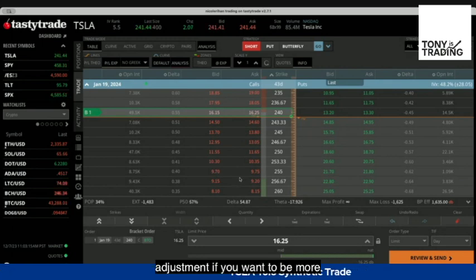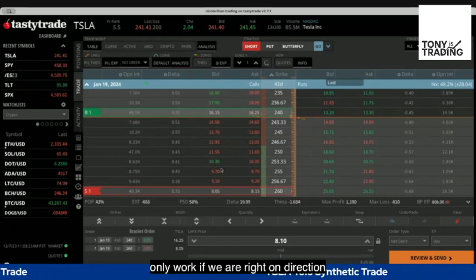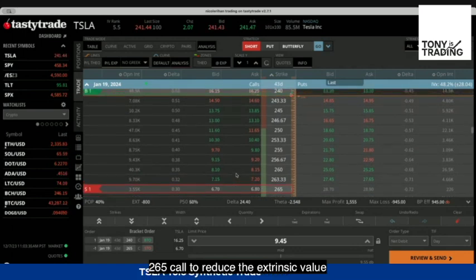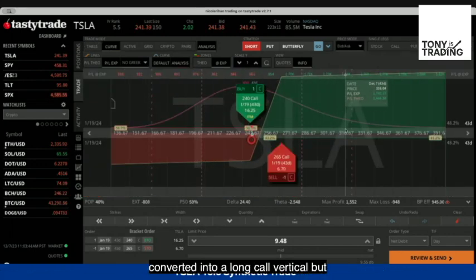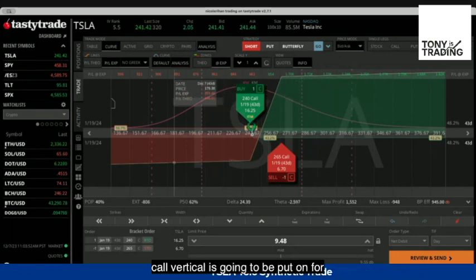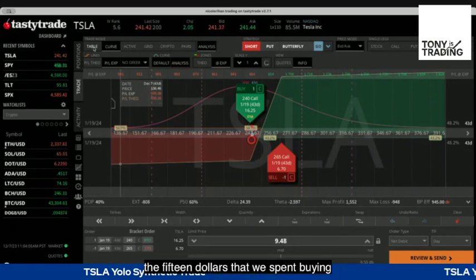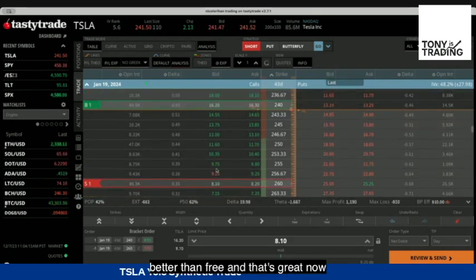The second adjustment, if you want to be more conservative and if you're right on direction, remember these two adjustments only work if we are right on direction. So if we're right on direction, you keep the 240 call, and maybe when Tesla starts running, we can sell the 260 call or the 265 call to reduce the extrinsic value, and this is what it would look like. So a long stock trade is now converted into a long call vertical, but here's the magic. This long call vertical is going to be put on for free, because you probably made $5 or $6 on the short put, and now you're collecting call premium to offset the call value, and maybe we already took the $15 that we spent buying the call, and then we have a freebie long call vertical. There's nothing better than free, and that's great.